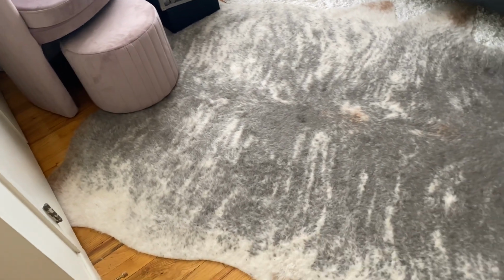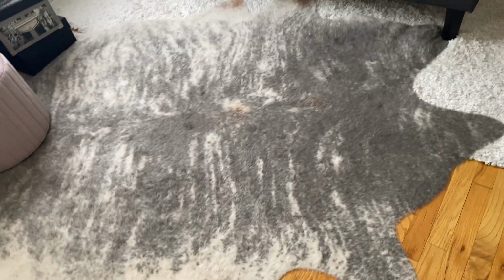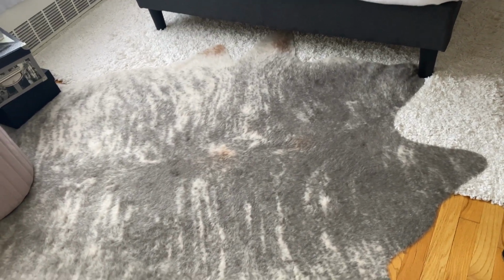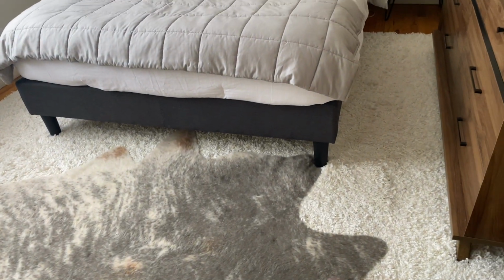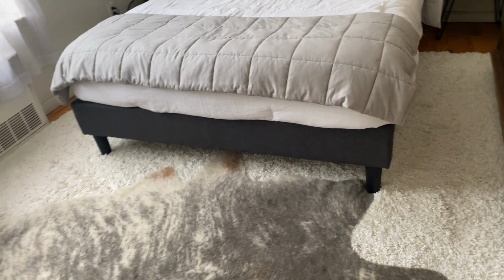Another of my favorite things in this room is this faux hide rug. I love that it's gray. It has hints of white and brown, which just is what I'm going for when it comes to color scheme. And I layered it over top this white shag rug from Wayfair.